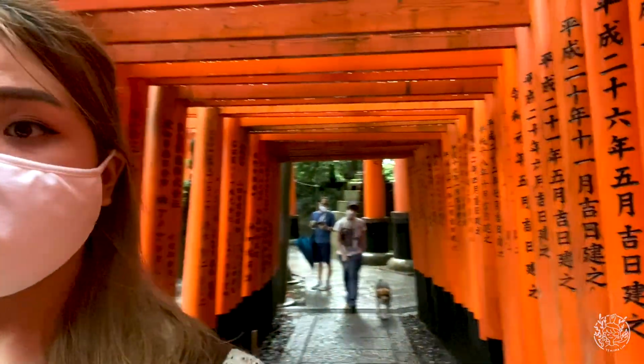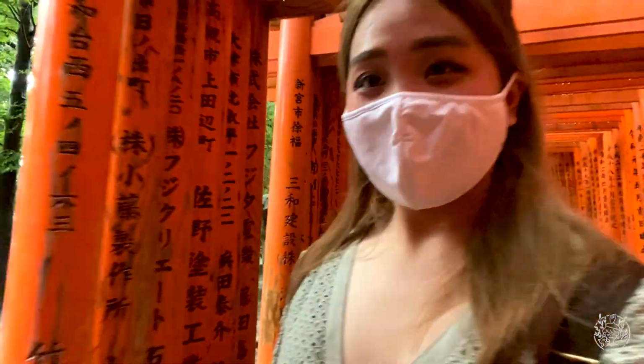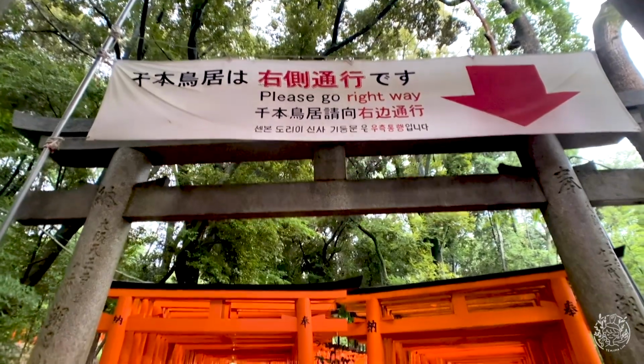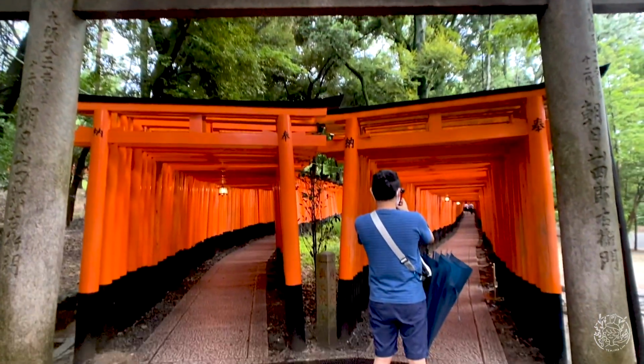A torii gate is said to be the division between the physical and spiritual worlds. You will encounter thousands of torii gates at the Fushimi Inari Shrine. All the torii gates along the path have been donated by either individuals or companies.